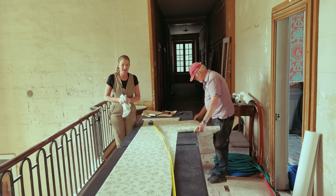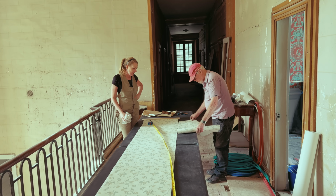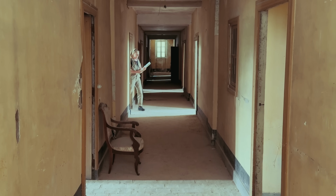So finally we are ready to lay the wallpaper in the first of the two rooms, which is the dressing room. And this is an original wallpaper that was discovered here at the Château and is part of the Purnon Papers collection. Do you want to head up to the second floor and see it in situ? And that might help us work out how we're going to hang it. Okay. All right, let's go have a look at that.